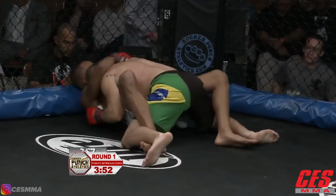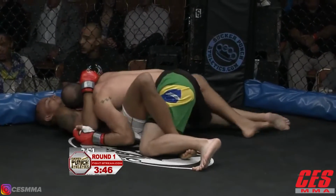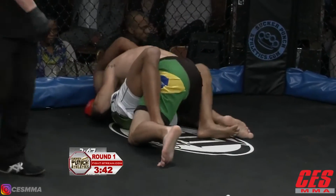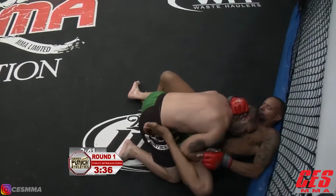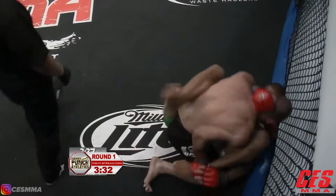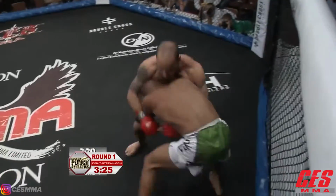Again, off his back, Nate is controlling the head so Pedro can't posture and allow those big shots to come down. So, to keep that head on the lip, on the bottom of the cage. De Silva trying to press the issue, trying to land some rights. Nate just pushing that right arm down. What he's trying to do is throw up a triangle. Now he's got some space to get up. Nice job getting up and avoiding that kick.